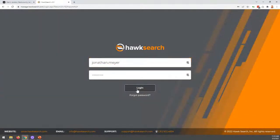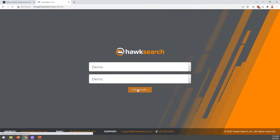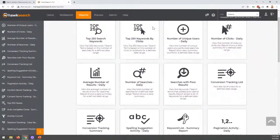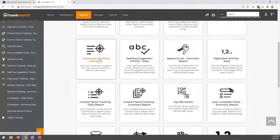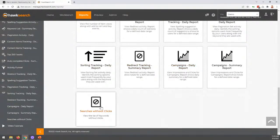Gives you access to, well, let me log back in here. That also will be helpful. We have a security feature where if you're inactive too long, it'll kick you out. You go ahead and log back in here. So now we're looking at the full reporting suite. You can see that we have a number of reports, things like searches with poor results, your conversion tracking summary, your facet usage. But one of the ones that I really want to highlight here is our searches without clicks.